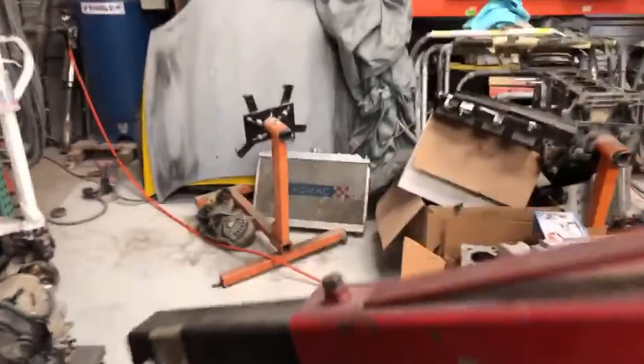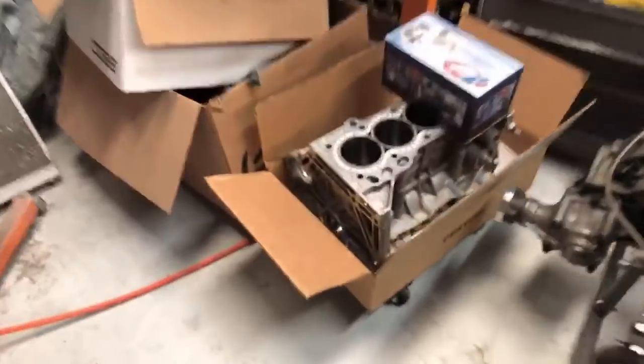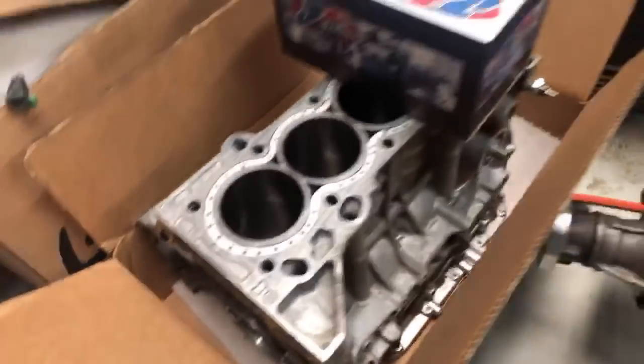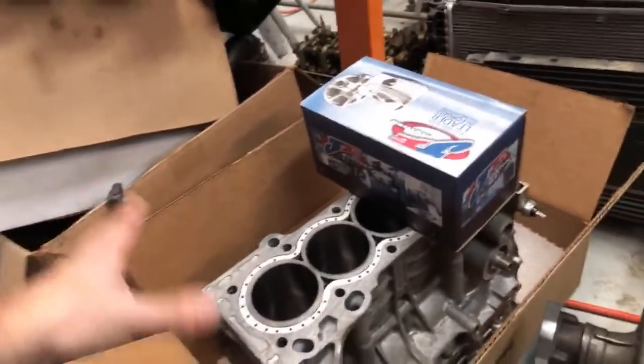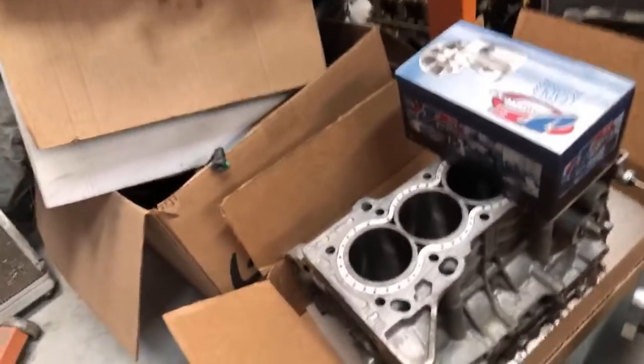So, yeah, we have the Civic over here, and then where'd it go? Ty, where's the engine? Oh, right here. So this is the K24 block. I just got it back from the machine shop like a week and a half ago. Haven't done anything with it. I still need to clean it and all that stuff.